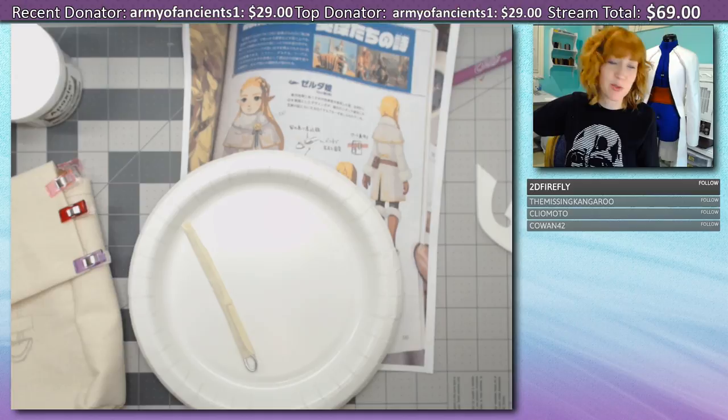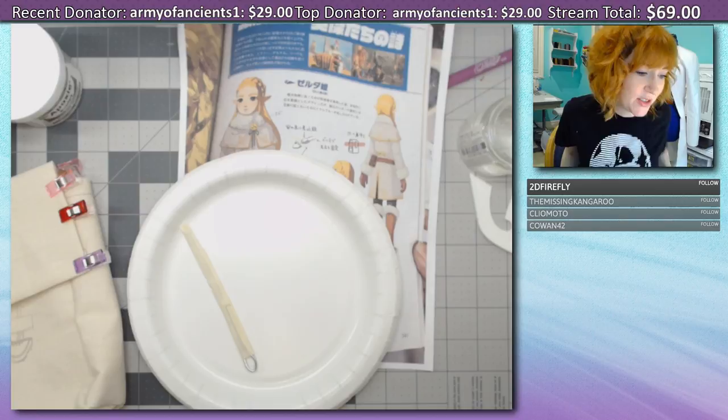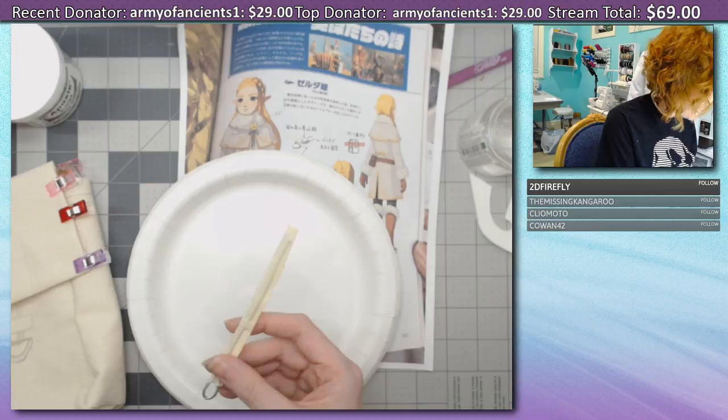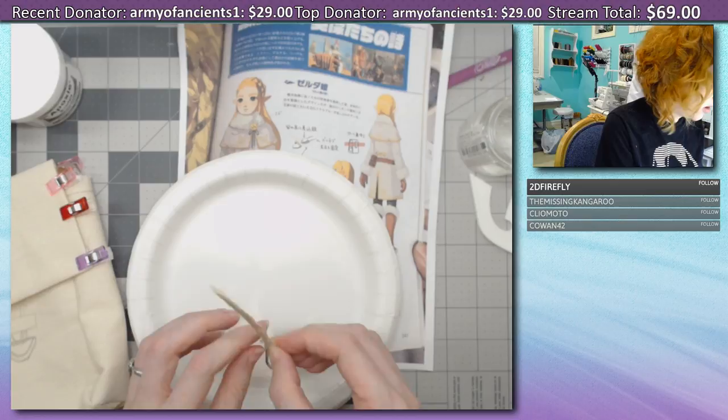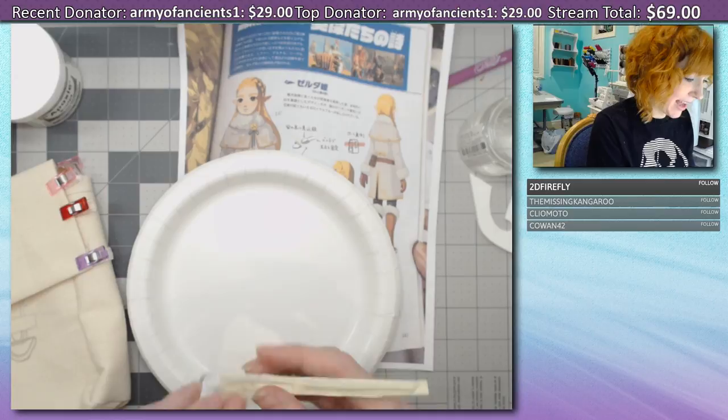Okay, so now I have a tiny jar full of water over here. And I'm just going to use that to help me work with the epoxy sculpt a little bit. Now... Yeah, this elastic is larger than the black elastic I have, so I definitely want to go with this one. I was just wondering if I have any sort of cord that's blue, because it doesn't necessarily have to be elastic. I just thought, oh, that would be nice.